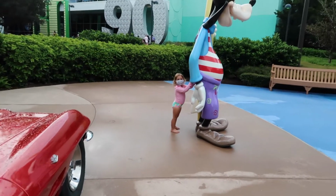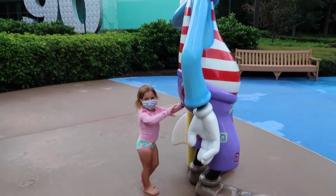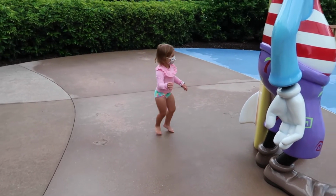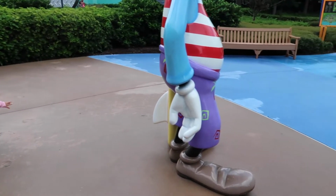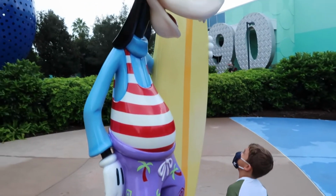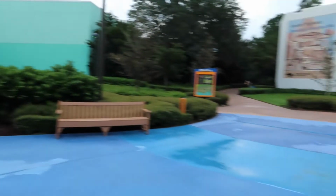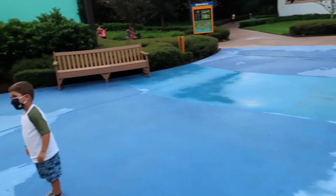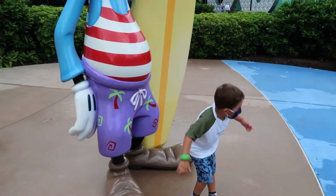Are you trying to get him to do the hot dog dance? You have to do it. Say hot dog, hot diggity dog. Very good. Good job, Vivi. Goofy's really funny. Hi, Goofy. Looking good, bud. Look at this, you're feeling Mommy. Yeah, I see his belly. He's so silly.